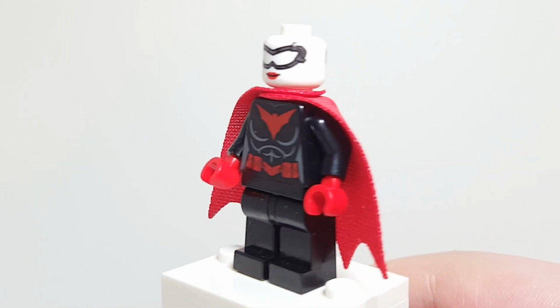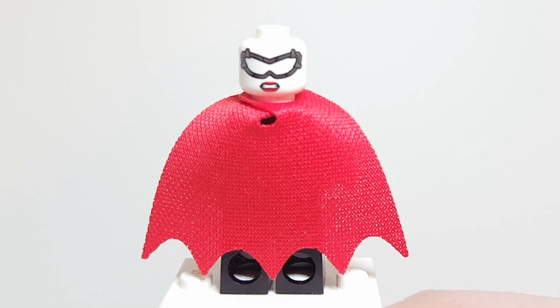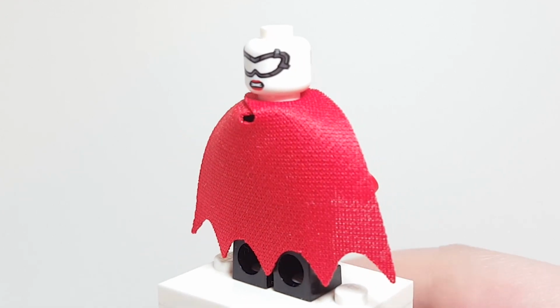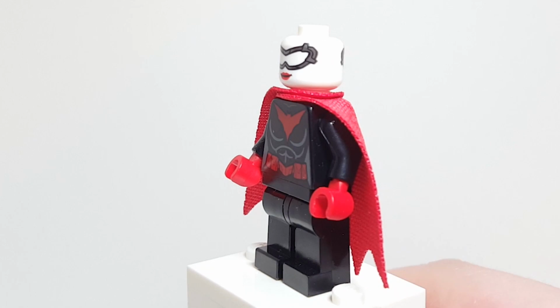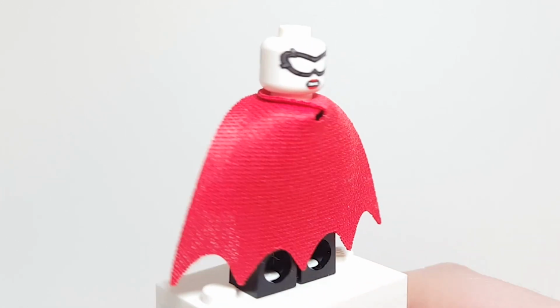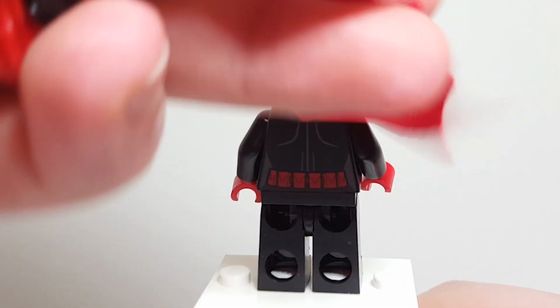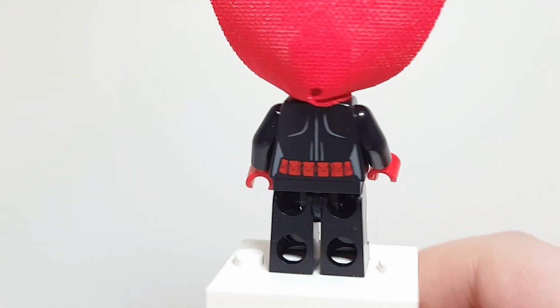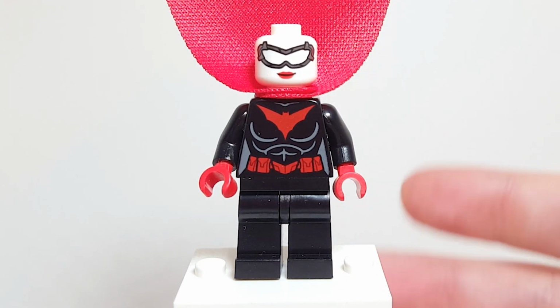Taking the mask off, you can see that she's got the same sort of goggle printing that Bruce has, but of course above his eyes. So it's kind of sad that we don't have a Kate Kane minifigure, but maybe at some point, if the show's successful, maybe we'll get some more content and sets with her. But she's got some cool back printing there as well. It would have been interesting maybe if she had the utility belt in red.